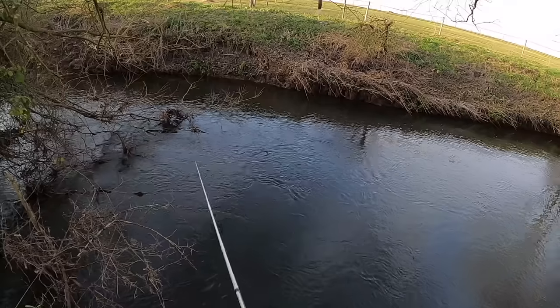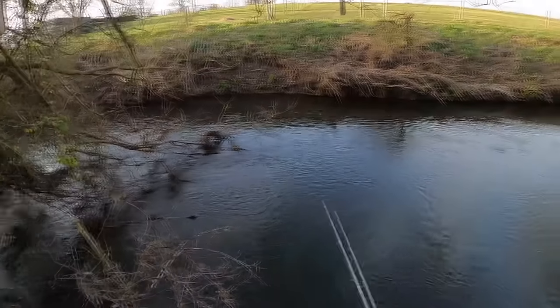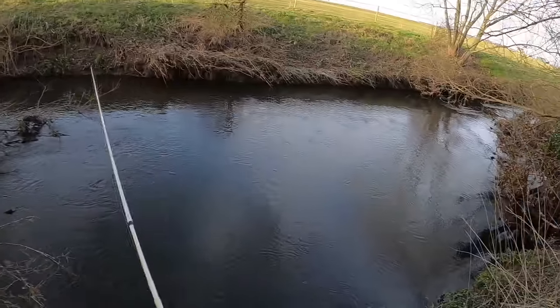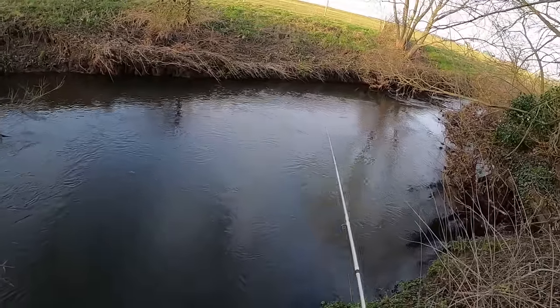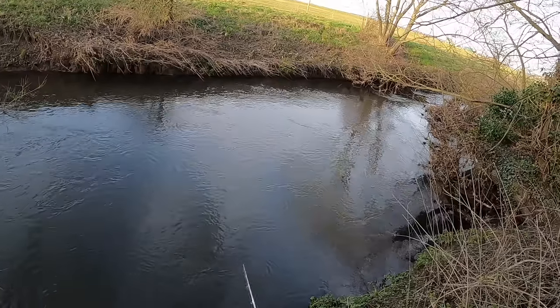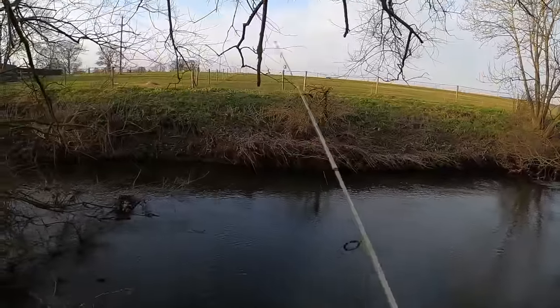A bit windy now, and there's a lot of rain coming in tonight, so that's the reason I've come, because the river might colour up and that's the end of the pike fishing. Might be a chance of barbel or chub, but I'm new to the game here. Late to the party, that's a saying.